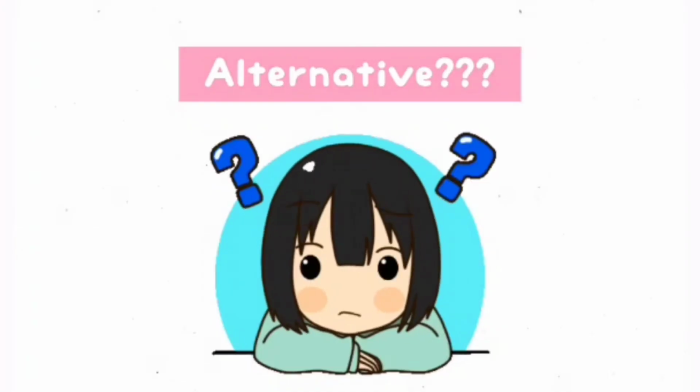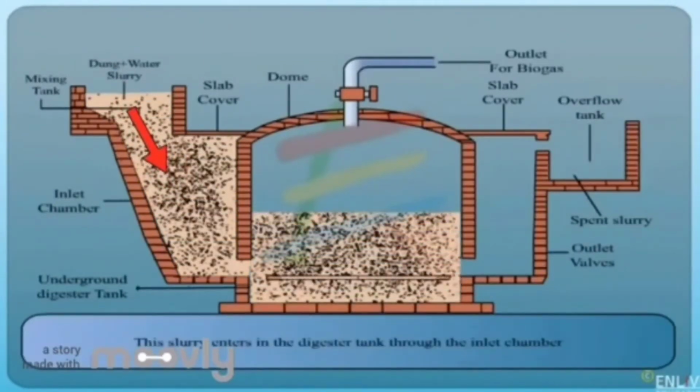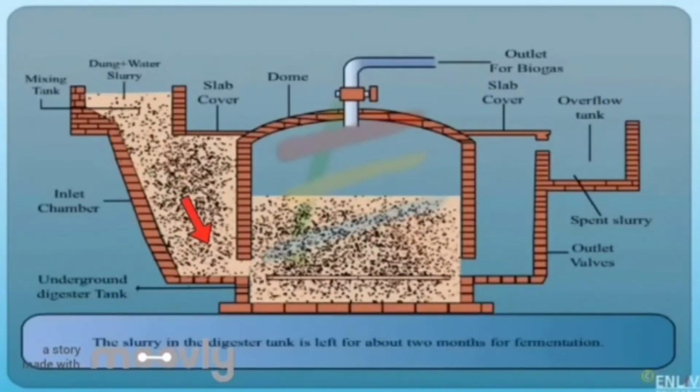Next, I also use alternative ways such as biogas management. In biogas management, the animal dung is mixed with water to make a slurry in the mixing tank. The slurry enters the digestive tank through the inlet chamber. The slurry is left for about 2 months for fermentation.